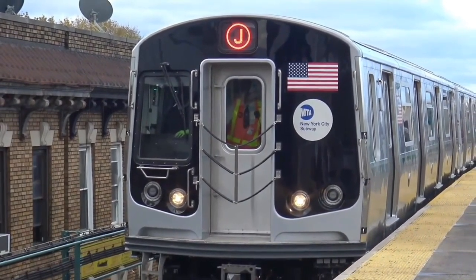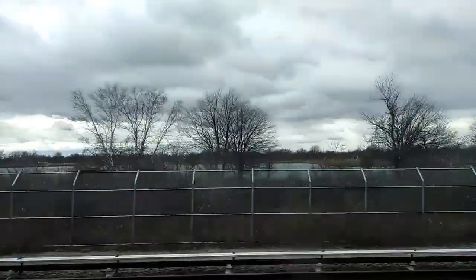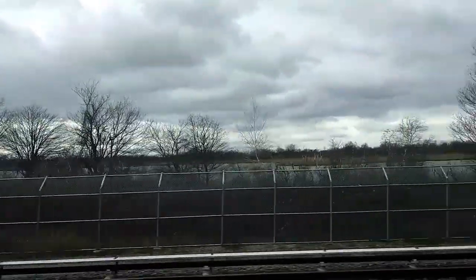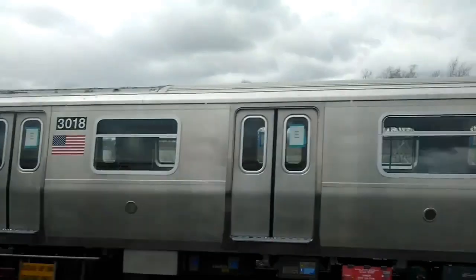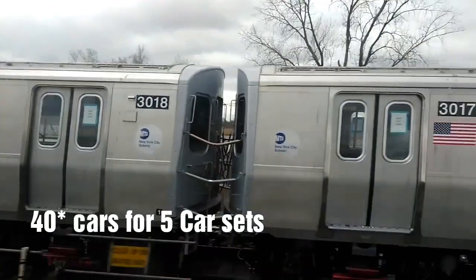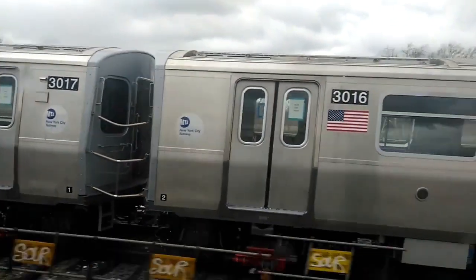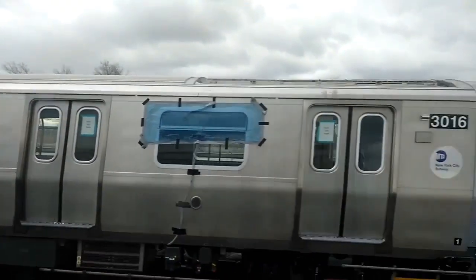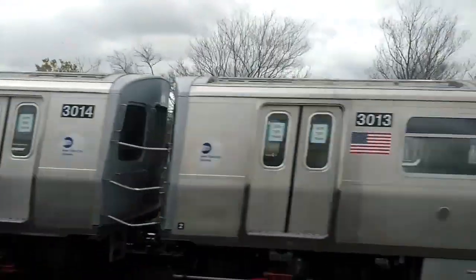This really just messes things up for the R179s. The R110Bs kind of mess up the numbering system for the R179s. Originally, there was going to be 50 cars in 5 car sets. Now it's about 120, I believe. Which is kind of, again, screws over the numbering system. You could have used some of the 29,000 for the 10 car sets, but I don't think that's ever going to happen.